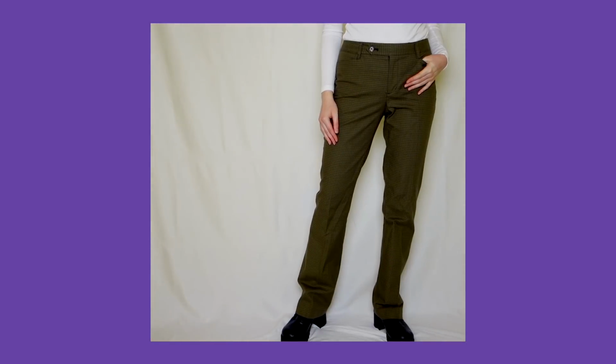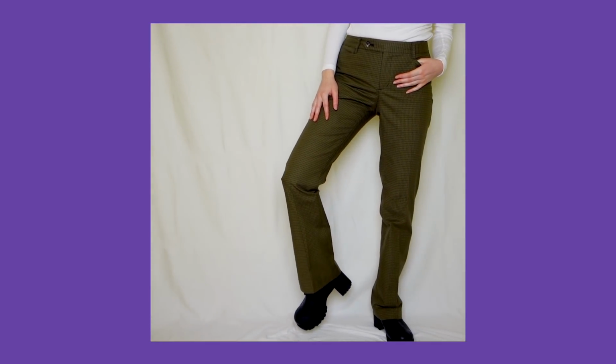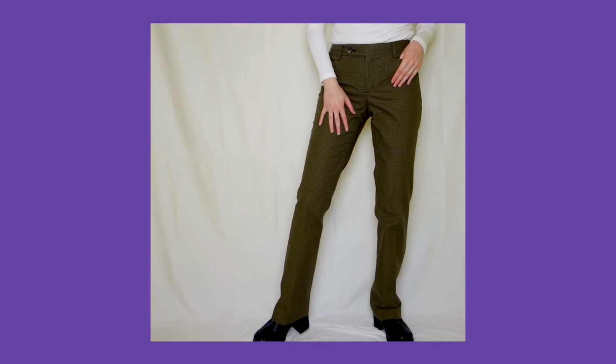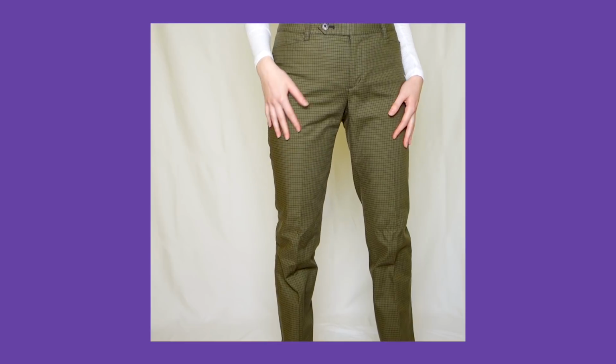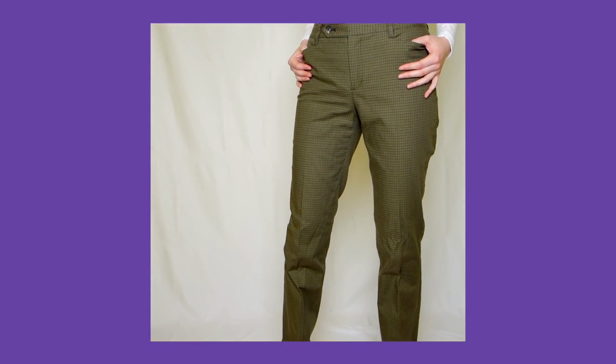But they are so good. They so remind me of Unif, and this next pair too. And they look so good with platform boots. It just looks so like internet girl. They're so cute. I don't know if I can not have them.